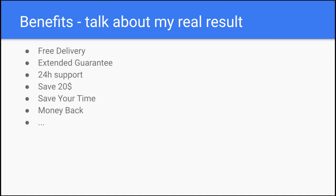And if you say that I save money, it's an even better benefit, but you need to describe how. You can't just say save money. You can say save money with a free delivery. That's a cool thing. Another way: extended guarantee, 24-hour support, English support, save $20, save your time, money back.